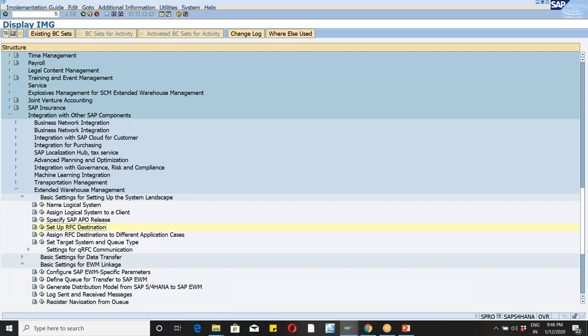Any questions here so far? As I said earlier, if we are using two different ERP systems, they'll have two different warehouses. Can we have two different distribution models? Oh yeah, you can, because they are two different systems. You can have two different systems and two different distribution models. That's fine. But ideally, each and every warehouse number should be assigned with a distribution model.